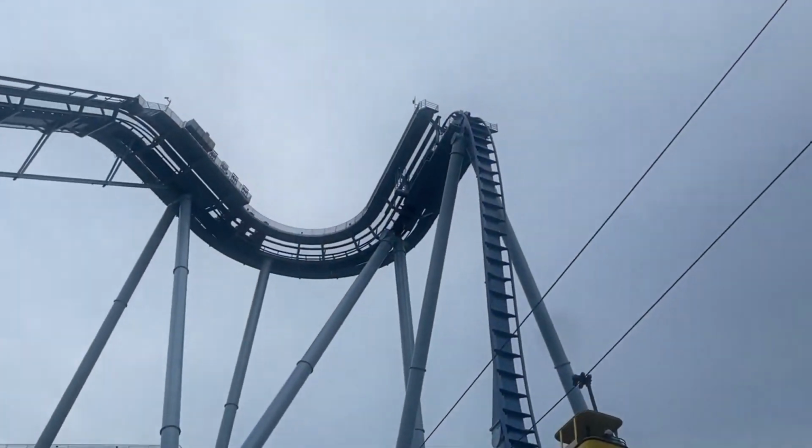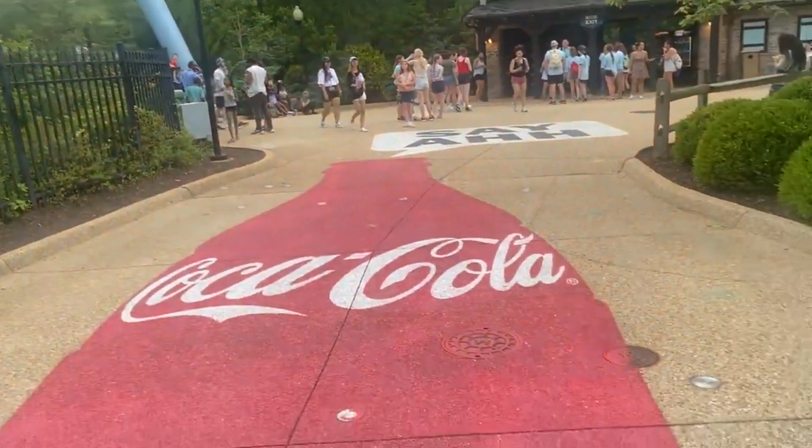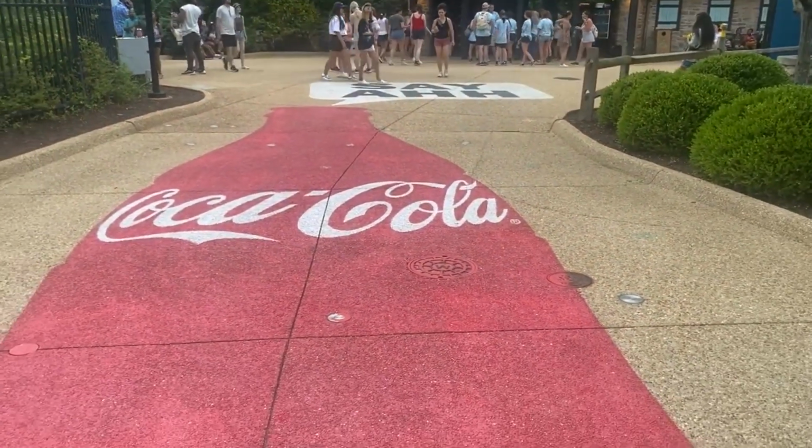Alright, the drop into the bridge is pretty cool, but I think I found a much better vantage point for the drop off of Griffin. Hashtag dropbird.